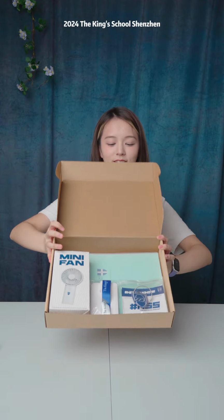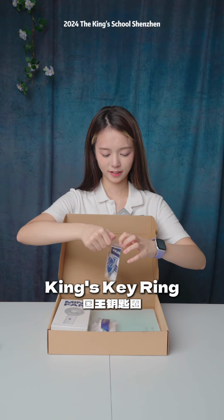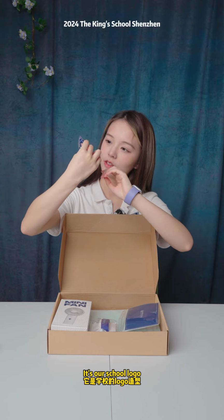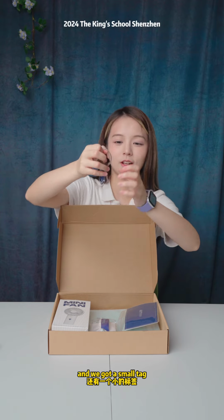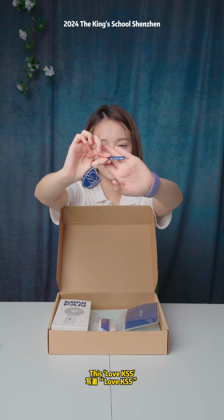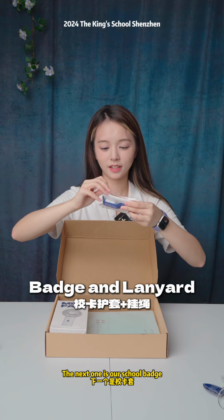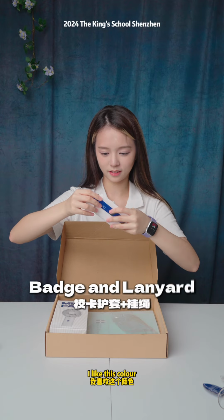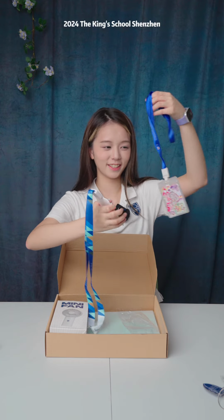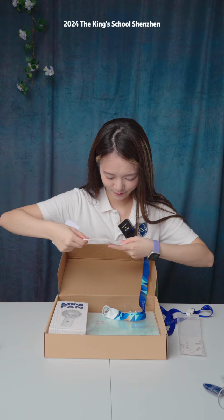Show you guys. We open the keyring first. It's our school logo. And we got a small tag. It is Love KSS. Next one is our school badge. I like this color. Want to change? It's my old school badge. Oops.